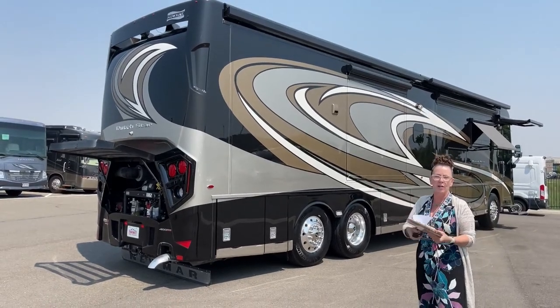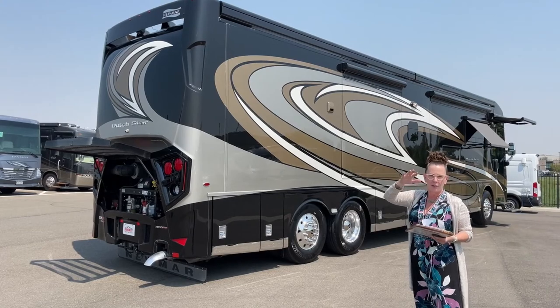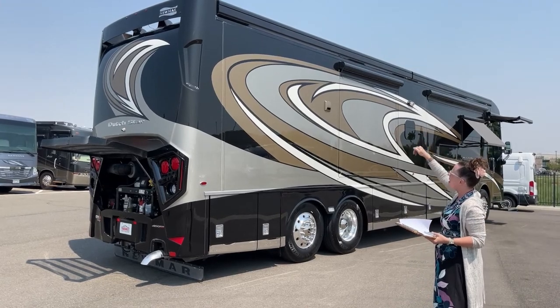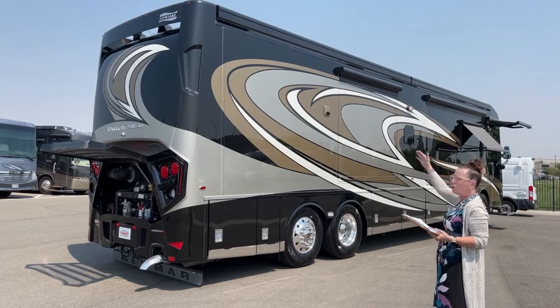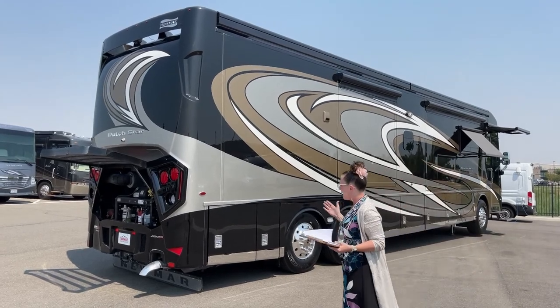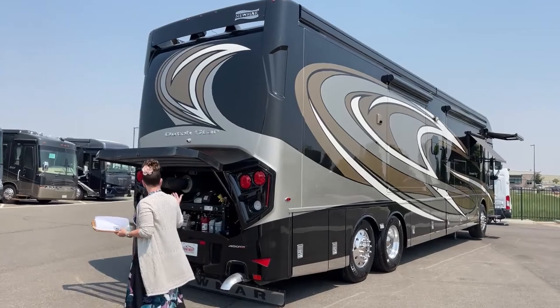So going down the road, your air conditioners, your fans in your bathrooms, they're not exposed to the elements. They're all set and hidden underneath on the inside of this coach. And they also have a rain gutter system that helps to control where the water is draining so you don't have unsightly lines. It's all controlled and draining from one point. So really, really nice feature of the Newmar products in general. They do this across the line.